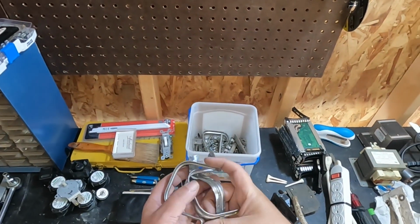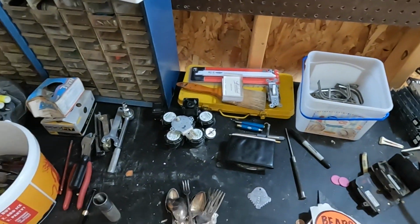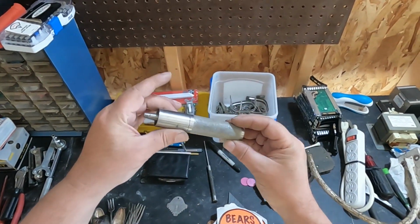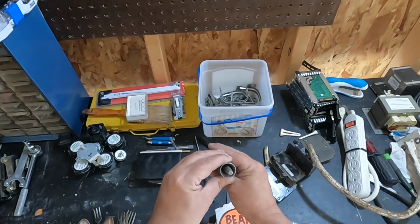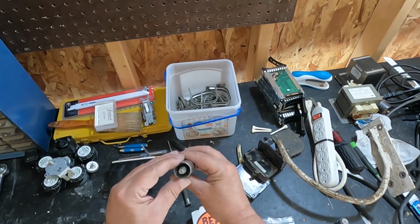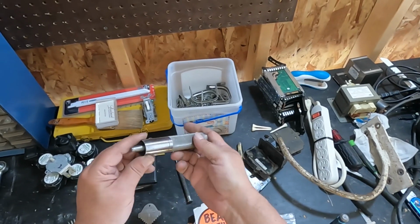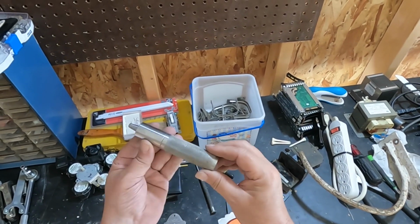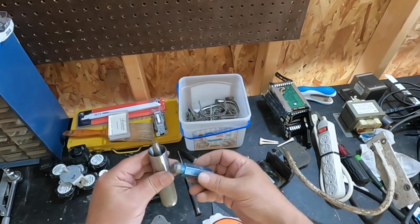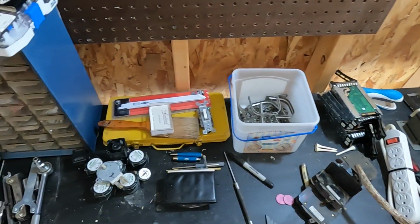Found these stainless steel straps of some sort. Found this little tool. It's got to be some kind of a tool, I think. Anybody know what this is? Let me know. I don't know if I should scrap or keep it. At first I thought it was for punching leather, but I don't know. Tell me in the comments below if you got an idea what that might be. It's not stainless. The magnet sticks to it. So yeah, I don't know what it is.